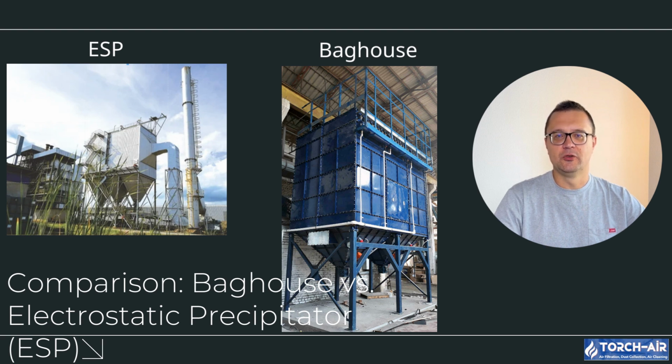Baghouse versus Electrostatic Precipitator, or as the cool kids call it, ESP. Both of these systems are used to clean the air of dust and other particulates in industrial settings, but how do you know which one's right for your operation? Whether you're Team Baghouse or Team ESP, stick around as we break it down and settle the score. Spoiler, no punches will be pulled.